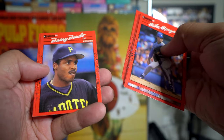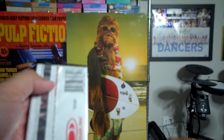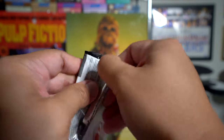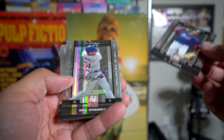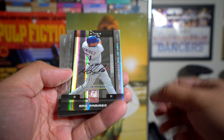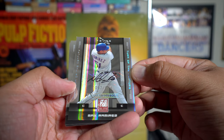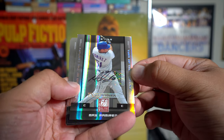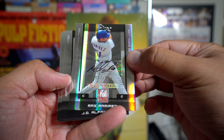Let's see. Barry Bonds, Jose Rijo, and John Smoltz. That's a huge set. I actually got some names in that, which is all right. What year is this? 2008. LJ Hose. Ooh, we got an autograph. Max Ramirez. Turn of the century. 97 of 604. So we got an extra hit in this.